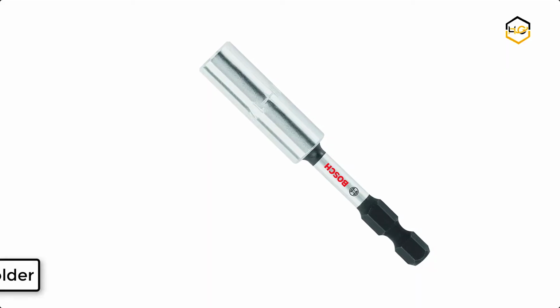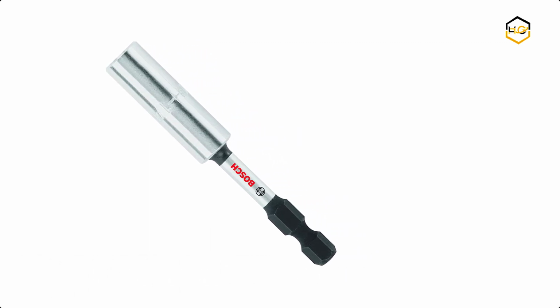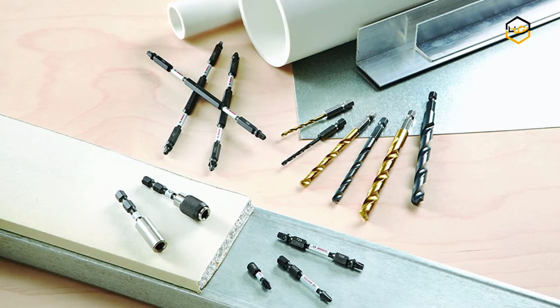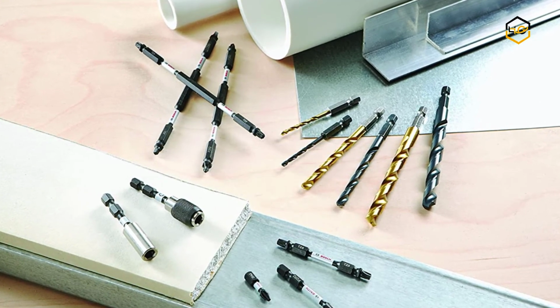At number 2 we have BOSCH bit holder. The BOSCH Impact Tough Driver bit features an extended torsion zone and has been upgraded to deliver 10x life over a BOSCH standard bit. This impact-rated bit absorbs torque peaks to reduce stress on the fastener. The tip of the bit is precision designed and machined for a better integrated fit and reduced cam out.